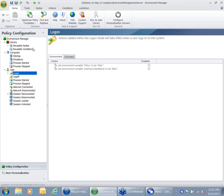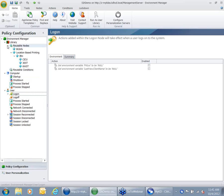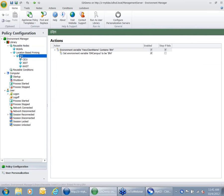Okay, thanks, Simon. So this is the Environment Manager tool where you build a configuration. So I just wanted to walk through just a couple things that we typically see. And one of the big things that AppSense helps solve is location-based printing. So when we look at setting up location-based printing, we typically do it based upon the client's name. So working with the client during the assessment phase and making sure they have a naming convention of their endpoints. So when we see that they have, we establish this is a sample hospital, right?